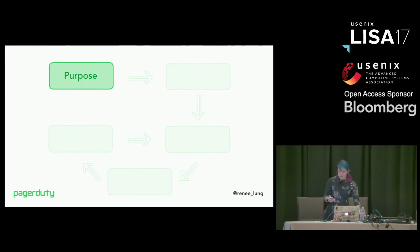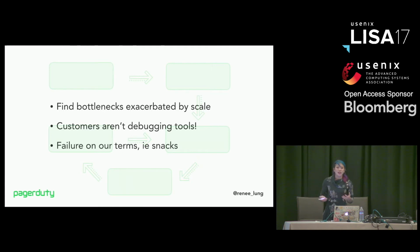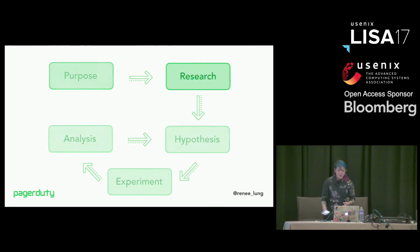So our purpose. Our purpose was to find bottlenecks in the incident pipeline that would be exacerbated by the traffic generated by a very active account. By proactively addressing potential points of failure, we don't rely on our customers to find bugs before we do. So if failure is inevitable, we may as well make sure that it happens on our own terms, during business hours, when we're awake, and when there are snacks readily available.